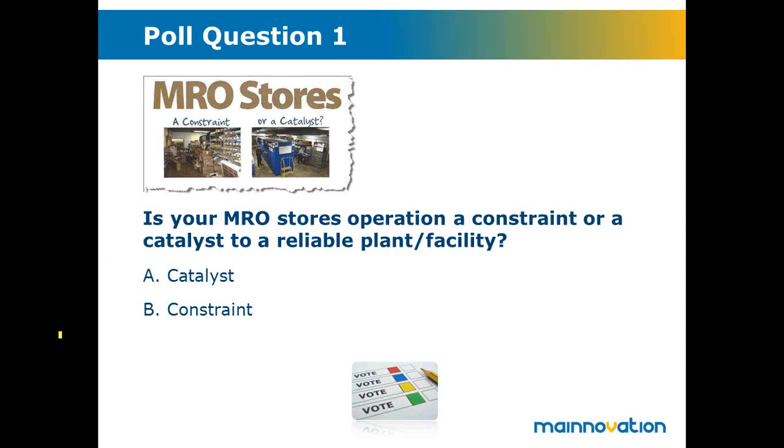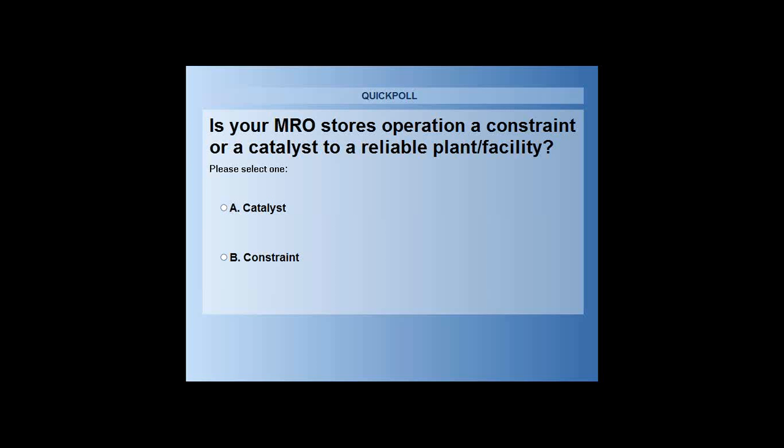A, catalyst, B, constraint. So Rona, would you please open up the poll? Certainly. Please type your responses directly into your keyboard. What Remco would like to know is: is your store's operation a constraint or a catalyst? Does it help make your plant more reliable, or does it constrain your plant from being more reliable? Once we get all the people voting, we'll share the results. These results are anonymous, so please just give us your honest feedback.